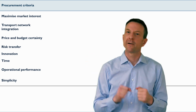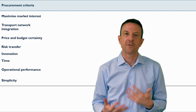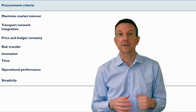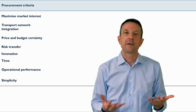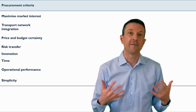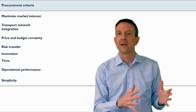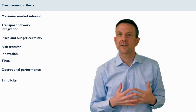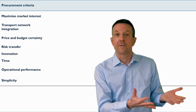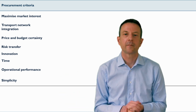The next of our criteria is innovation. Innovation brings benefits for government in terms of greater value or lower cost. And there are opportunities in very large projects for some quite significant innovation. So to the extent that a particular delivery method will be better at promoting innovation, that means perhaps we would prefer that delivery method over other delivery methods that are likely to be less innovative.